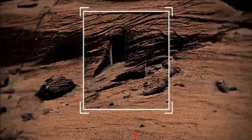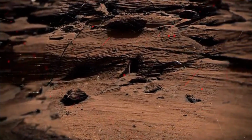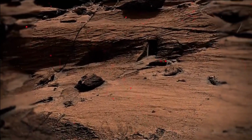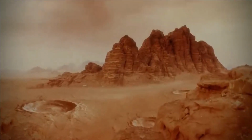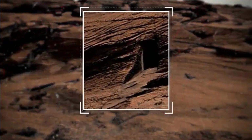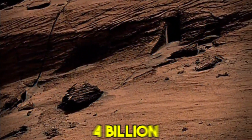At first glance, the picture looks quite convincing, and this sparked a lot of speculation among internet users. Some called it an ancient Martian hideaway. Others believed it could be an underground bunker for interplanetary escapades, or perhaps even a gateway to the ancient past or another universe. But as always, the killjoys at NASA were on hand to spoil the party. In a statement released to the public, the agency revealed that the door-like feature is actually rocky layers formed under sedimentary conditions some 4 billion years ago.